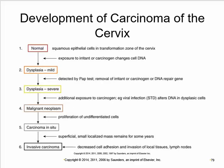So the normal transition zone of the cervix gets exposed to irritants. Now, one of the things that ejaculate has in it is prostaglandins. The male secretions have lots of prostaglandins in them because when the sperm is deposited at the cervix, they need to get through that mucus plug. The prostaglandins cause inflammation of the cervix, which waters down the mucus and makes it easier to go through.